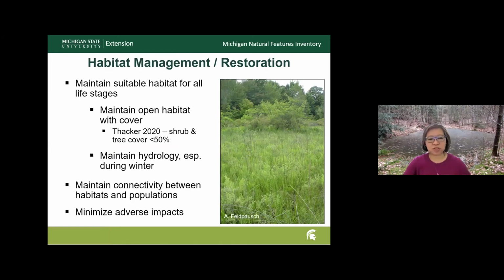I mentioned earlier that there has been some habitat management and restoration work done in Michigan, especially trying to maintain open habitat. Erin Thacker with Grand Valley took a look at that with the occupancy modeling she did. One of the variables that came out as really significant was canopy cover, tree and shrub cover, and trying to keep that below 50%. That's really going to help guide our future work, along with maintaining hydrology, maintaining suitable habitat for all the life stages, and maintaining connectivity between habitats and populations.